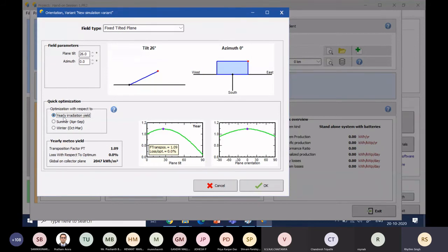But it might depend. If someone wants the PV output for a particular type of application, let's say for heating in winters or some particular application in winter months, then they might optimize for winter. Or if someone needs it mainly for summer months, then they might optimize that way also. There is a minor loss, like 1.6% in one case, 2% in another case. But the year-round optimal is for the yearly irradiation yield, and that is the optimal point.